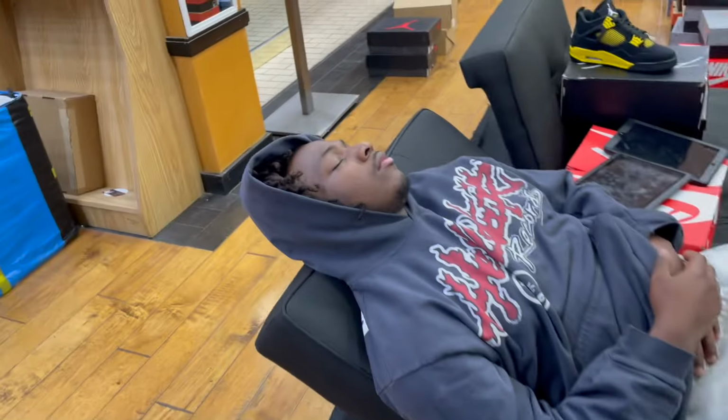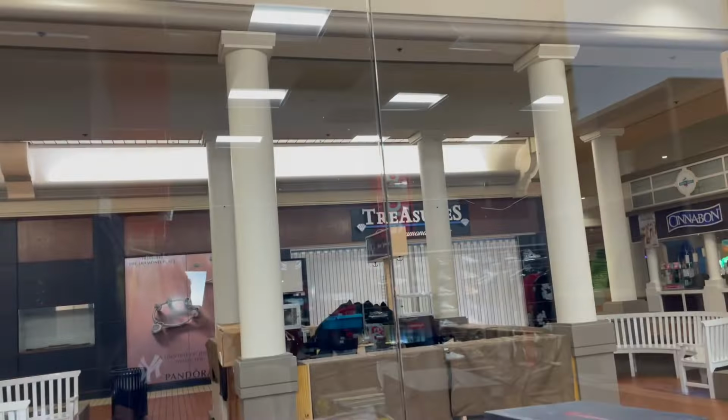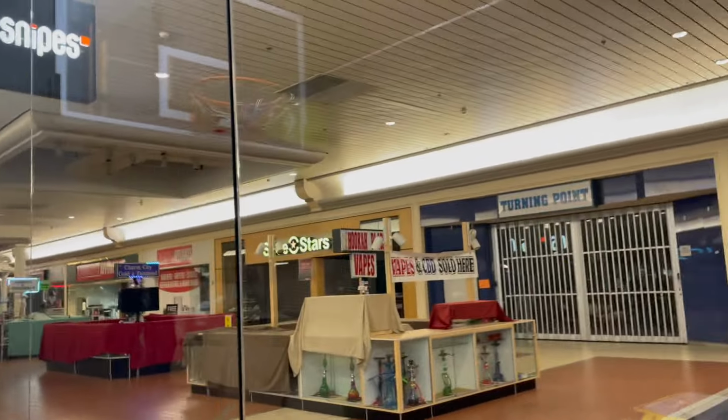Yeah, I don't think they make them exactly the same. I wonder if they actually stuff them, or if it's like some type of... I wonder how they made this shoe. All the lights in the mall are off, because it's closed.